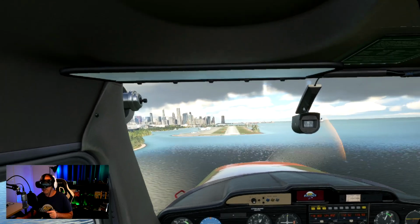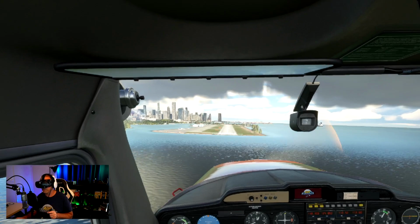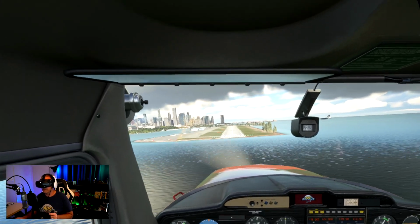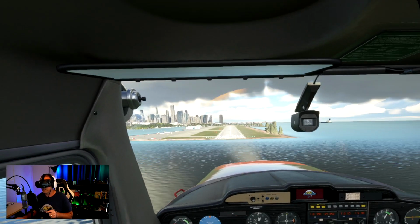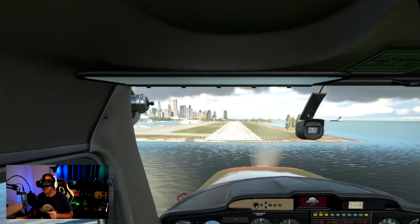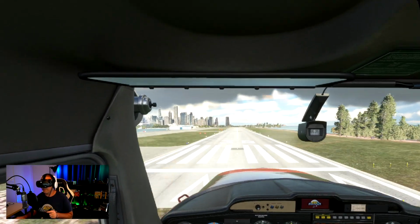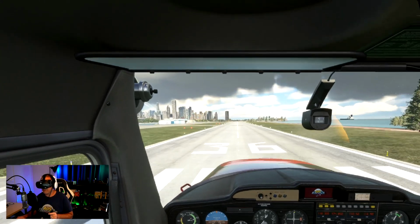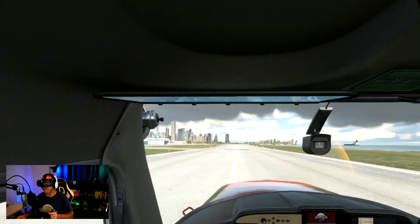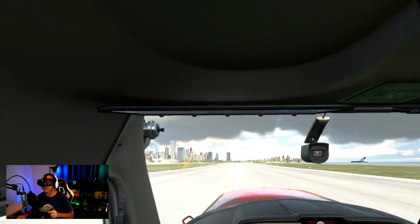Go a bit quicker. I'm not sure what the approach speed is in a Cessna. We'll get our landing here. Pushing down, so I'm aiming for the numbers here. And as I aim for the numbers, you get that depth of perception. So I know I've made the runway, and now I'm looking towards the end of the runway and pulling back on the yoke as the aircraft sinks.